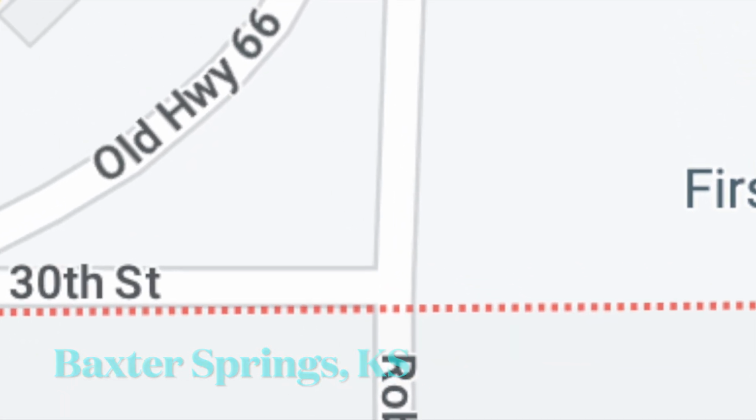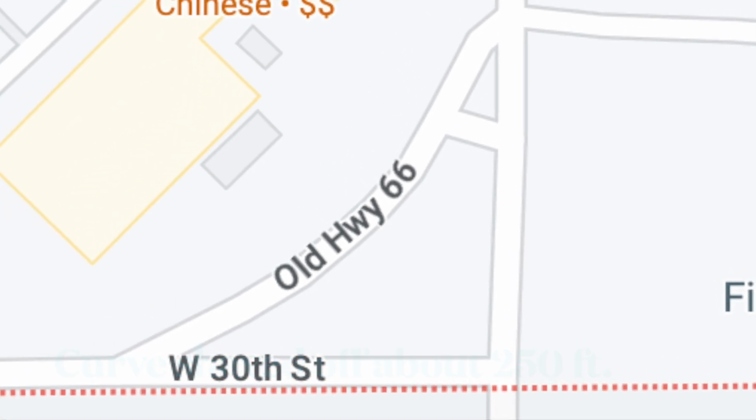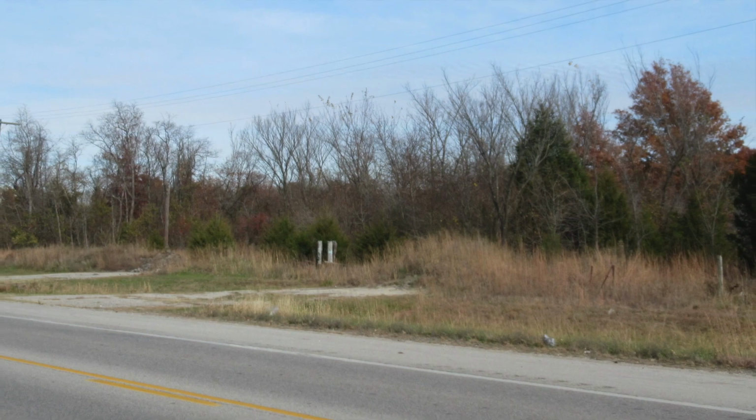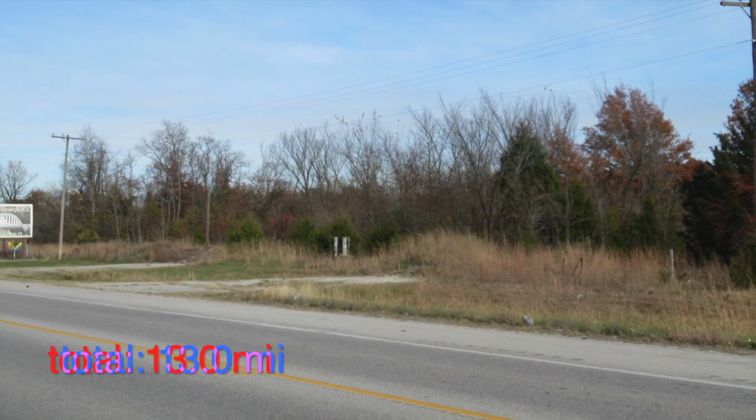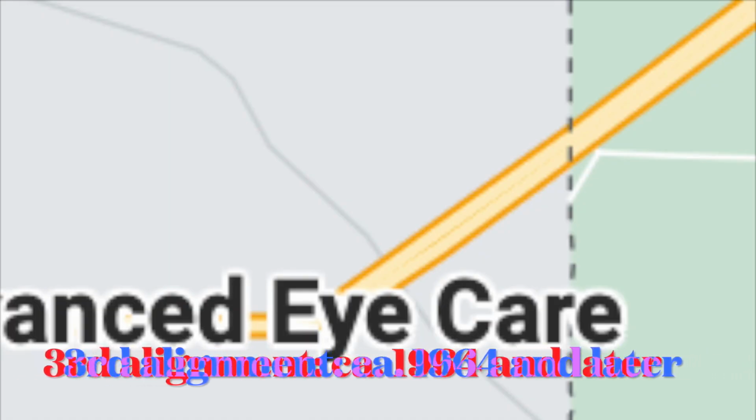In Baxter Springs, originally made a hard right onto 30th. The second alignment takes the curve, but that only shaved off about 250 feet. So really, the total is 13.0 miles. Still not 13.2. Now we check the third alignment.